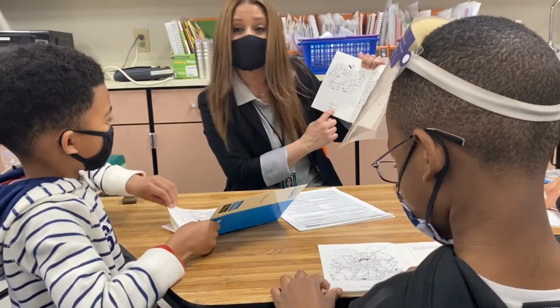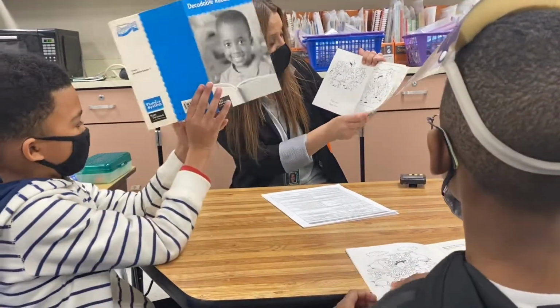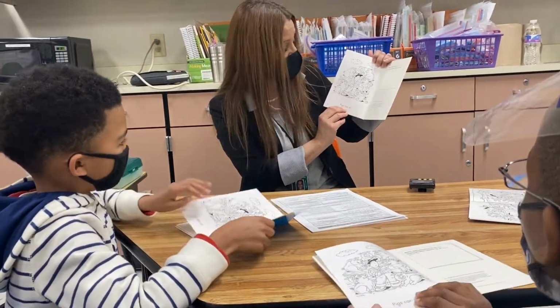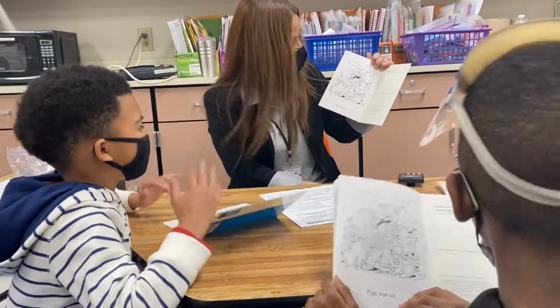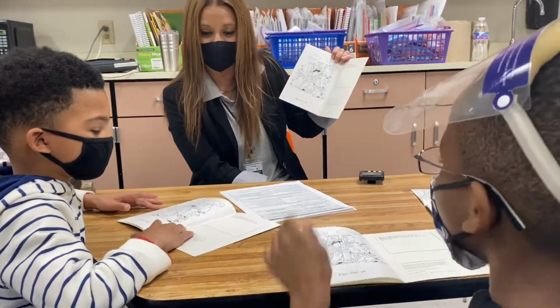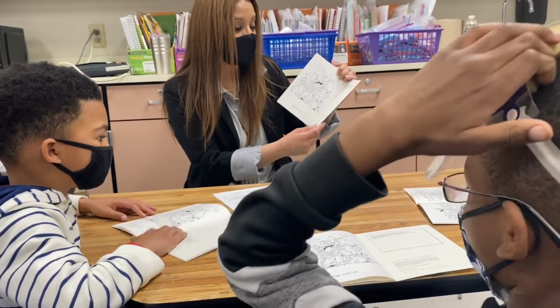What are the pigs doing? Running. Here, Sam is sitting. And what are the pigs doing? Sitting. He's fanning because he's exhausted. It looks like the pigs are mimicking or copying what he does. This one looks like he's standing.